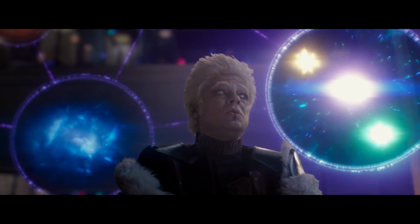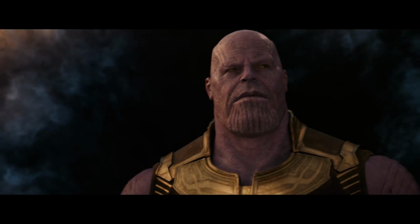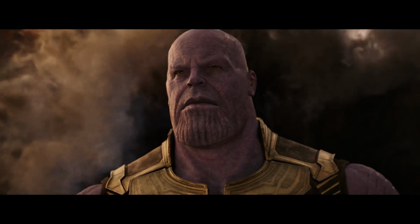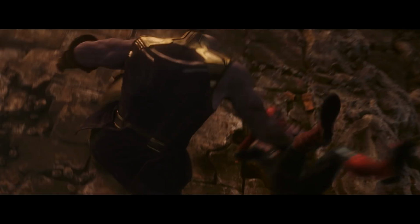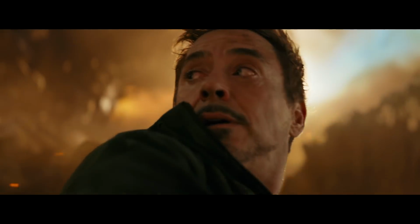But wherever the Soul Stone is, let's hope it's safe, because as the trailer progresses, we see Thanos' evil schemes are starting to come to fruition. As he monologues about how much fun it is to destroy the galaxy, we see a bunch of shots of him winning big against the Avengers. He beats down Spidey in his shiny new suit. He has Tony looking super sad under that orange sky.